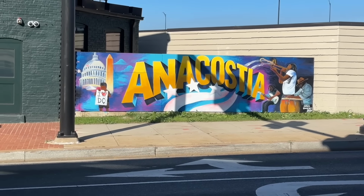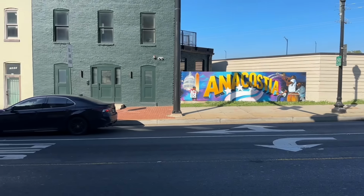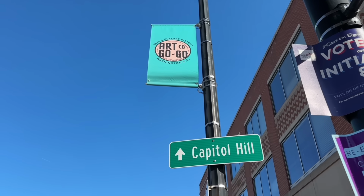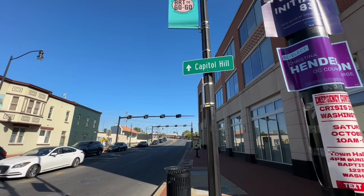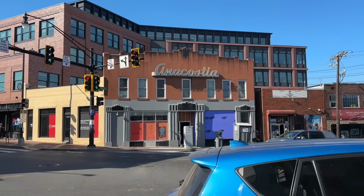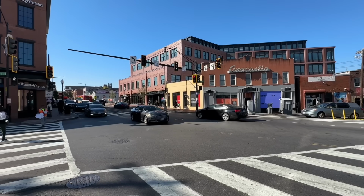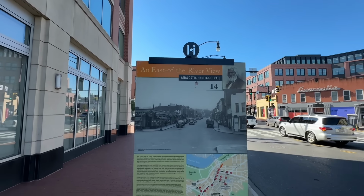Today we're talking about Anacostia, a neighborhood that's deeply rooted in history and full of exciting momentum for the future. Located in Southeast DC, just across the Anacostia River from Capitol Hill, this area has deep roots in DC's cultural and historical fabric. Today we're going to do a deep dive into some of Anacostia's most iconic landmarks, and later on we'll explore the exciting new developments happening in the neighborhood, so stay tuned.